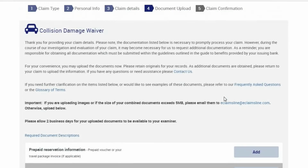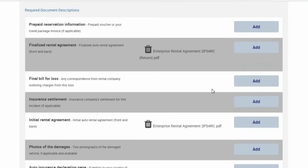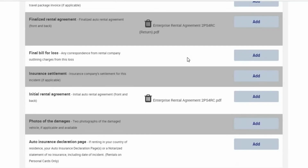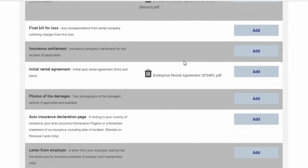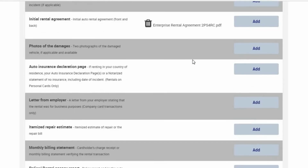Okay, so as you can see, I already uploaded a few documents. This is the final rental agreement. We don't have the final bill for loss yet, then go through my insurance company. Here's the initial rental agreement. I haven't uploaded any photos yet.